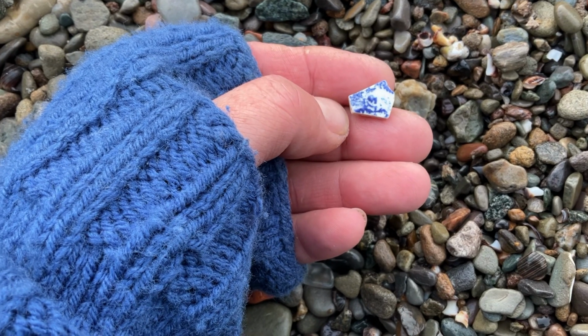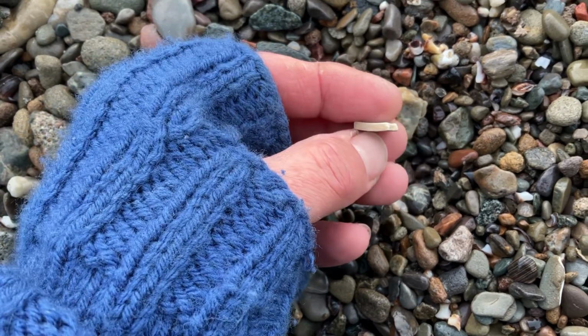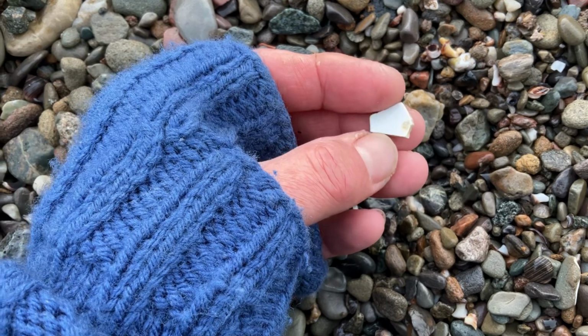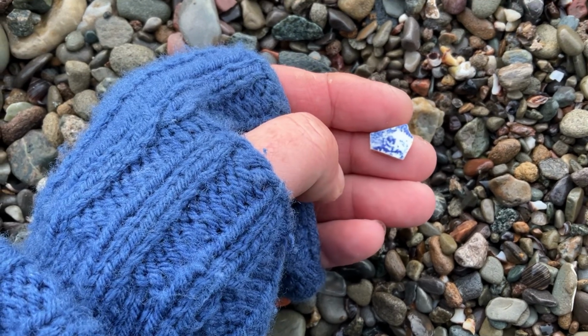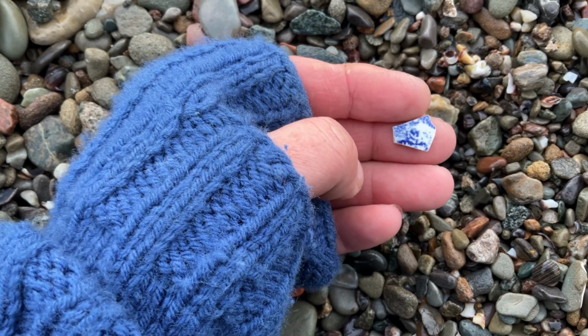Take a look at this really nice find, everybody. It's a nice cobalt oxide ceramic. I can see that it's really thin, so this was probably like some sort of a teacup, and it's probably late 1800s. It's a really nice pattern. It's definitely not the willow pattern. I'm happy I just found it.